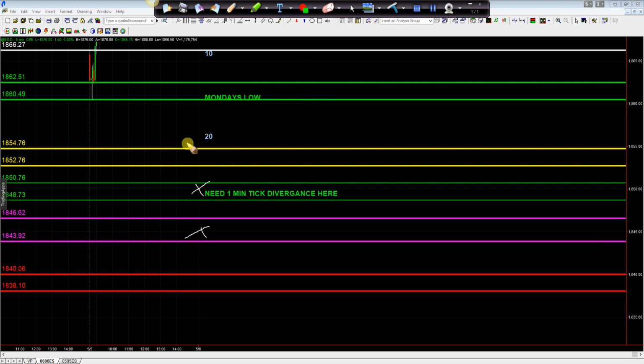Also, the difficulty with this area, you should make a note, okay? These all three are stacked together in this area. If I could only take two zones ahead of time that I knew, I would clear this one out and I would take either this one or this one, okay? And skip this. Even with a 1 minute tick divergence, this is a harder area. And so what I expect in this area is something like this, where it chops through and eventually we work our way down to hopefully that open gap.